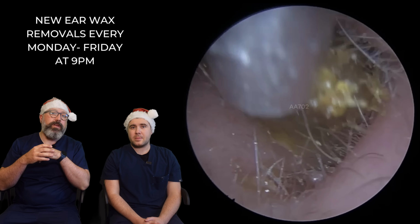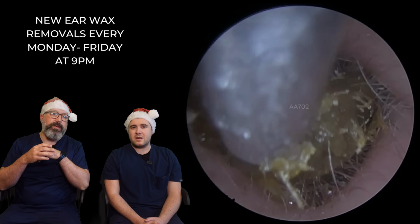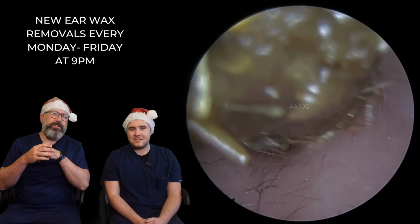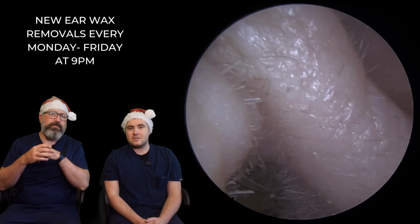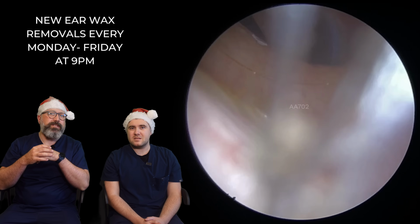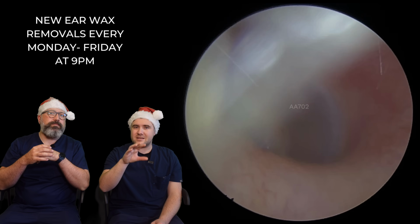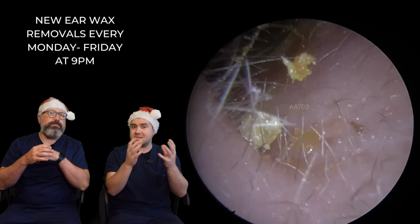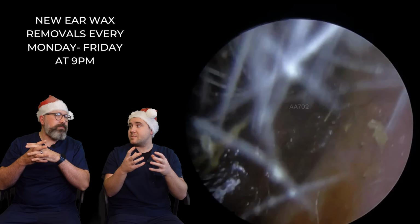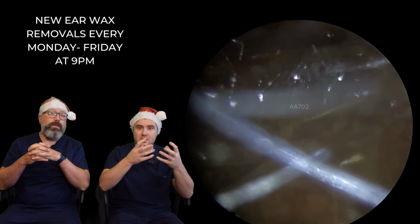But it's coming out really, really well. There we go. It's got a bigger sort of chunk coming away there. That's quite a big piece, actually. That's quite a dry piece of wax, that one, especially to try and get out of a little ear canal like that. It's not always the easiest thing to do. No. You do sometimes tend to see the wax can get stuck and anchored in place with that cilia as well, especially some of the thicker, longer cilia.